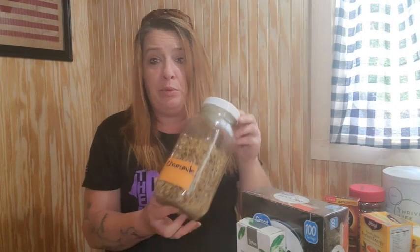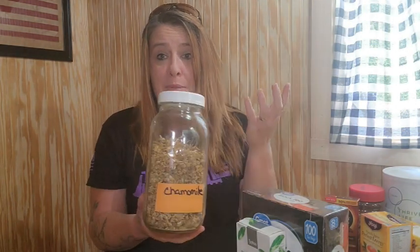We also keep a bunch of different herbs that we grow. Like we keep chamomile. We grow that in the garden. You can grow mint really easy. There are tons of things that you can grow in your garden that are really simple to grow. They require almost no work at all. And just drying them out, if you have a tea ball, you can make tea.